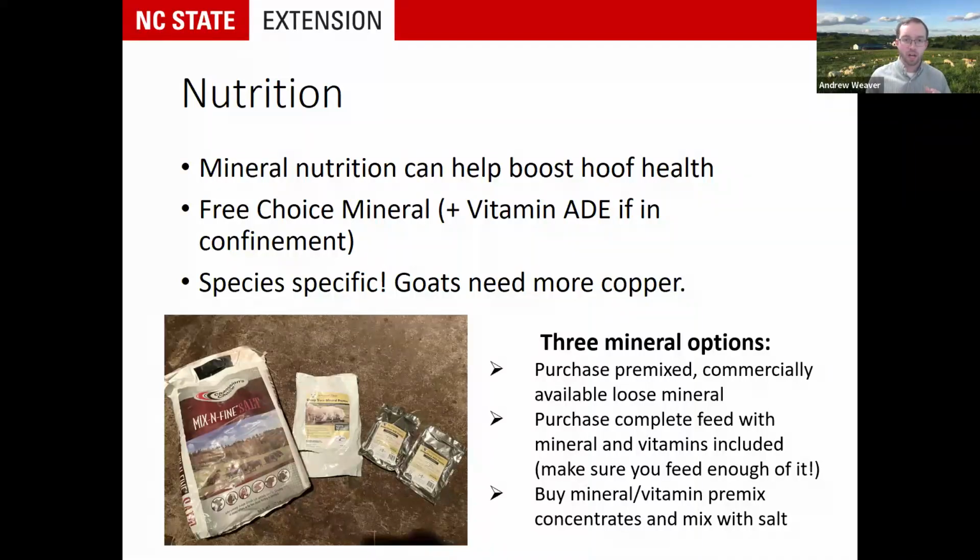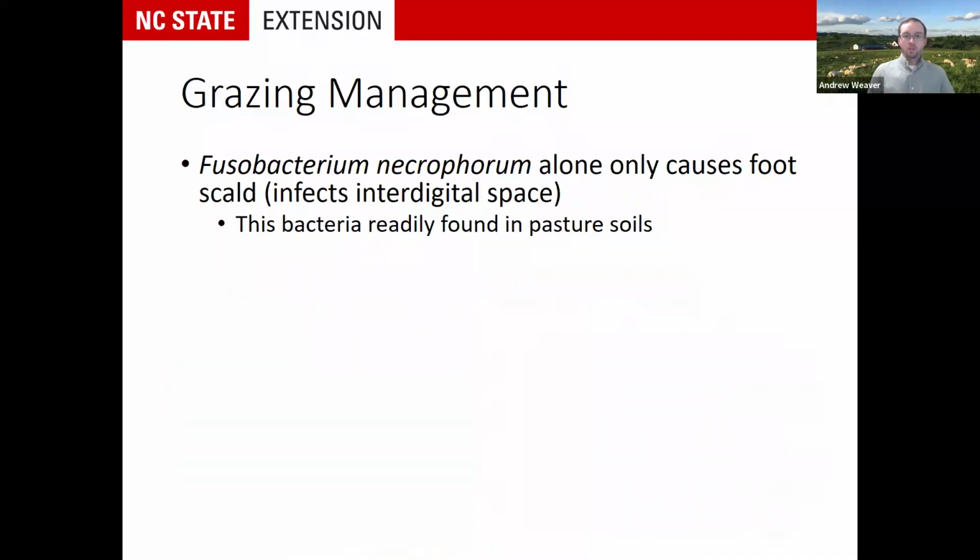So a couple different options out there for you to make sure those animals are getting the minerals that they need. So back to more specific foot scald, foot rot management. Grazing can be a part of that. The Fusobacterium, remember that one only causes foot scald, that it infects that interdigital space. If all you see is some necrosis, some exposed tissue there between their hooves, that's just foot scald.